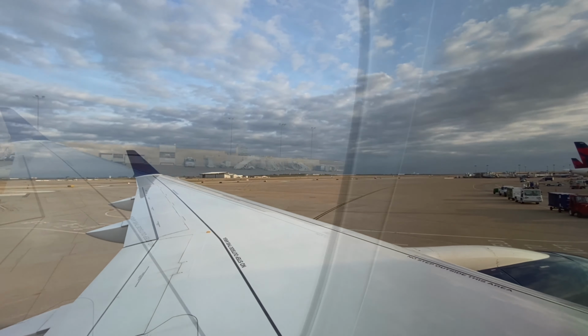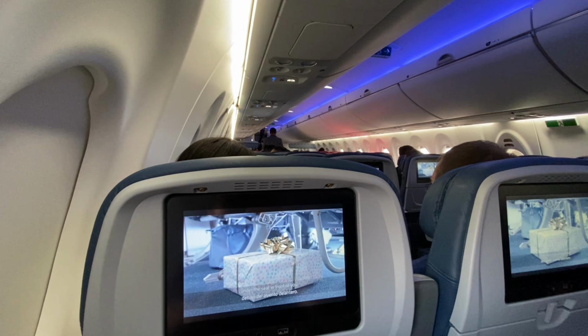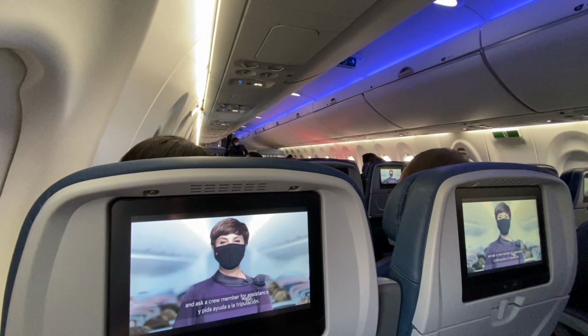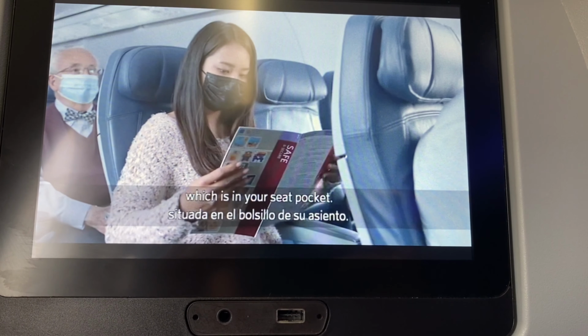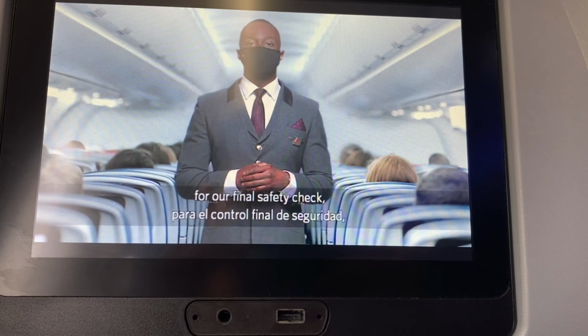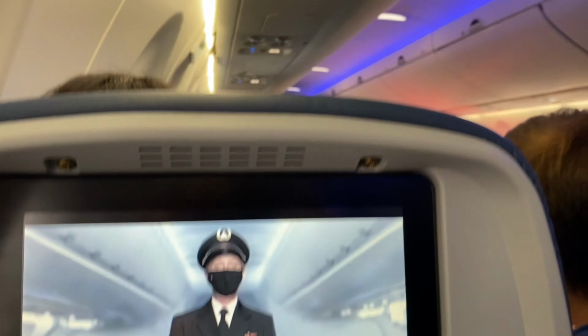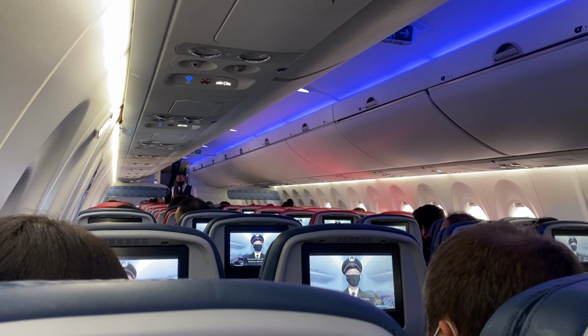You put your trust in us. And place smaller items, including handbags, under the seat in front of you. If you lose your electronic device in your seat, please do not adjust your seat and ask a crew member for assistance. Take a moment to review the safety information card, which is in your seat pocket. As we come through the cabin for our final safety check, please let us know if you have any questions. Now, as we get ready for takeoff, please settle in and have a wonderful flight. Thank you for flying with Delta.